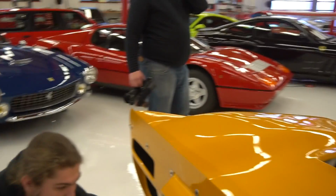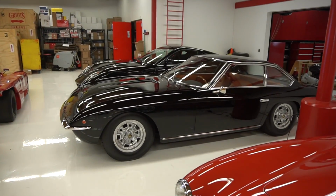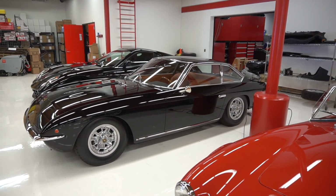Notice how shiny all of these cars are. I wonder why that is. Like the paint job on that black car, the old one. This is a Lamborghini Islero, built at the same time as the Miura, but it's a front-engine V12 Lamborghini. That is a five-figure paint job.